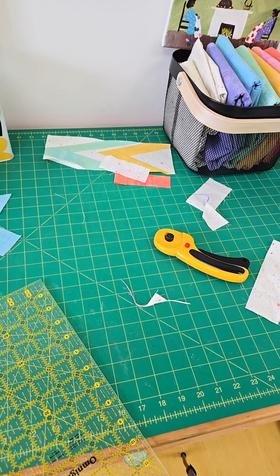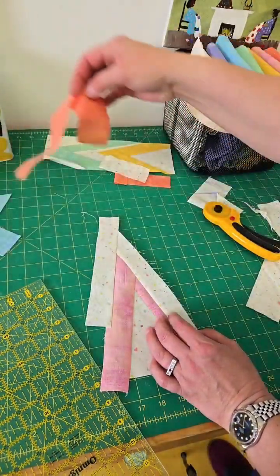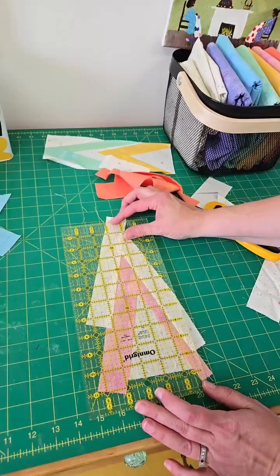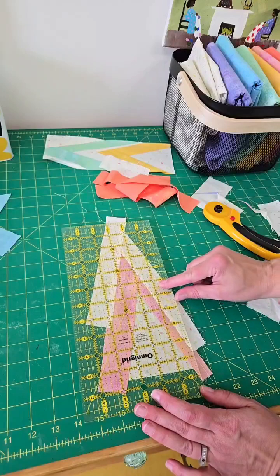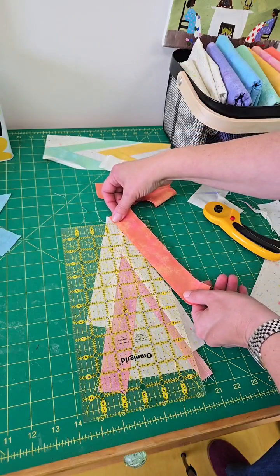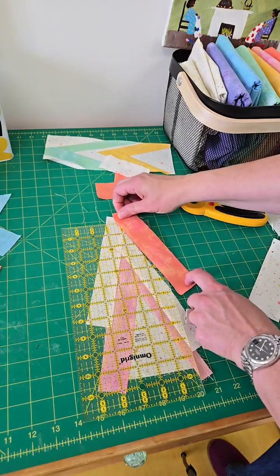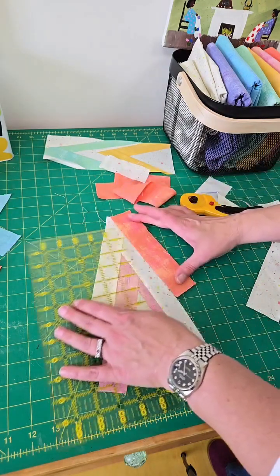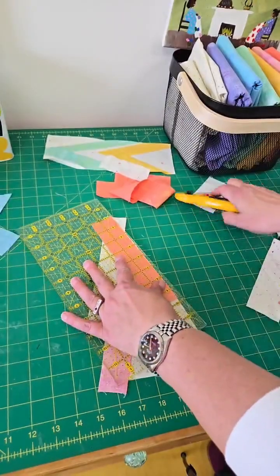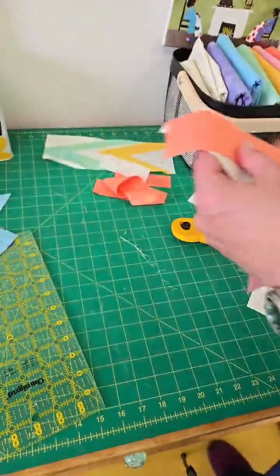Okay, now we're going to add the next one. So pink, I'm going to add orange. So I have my orange strips right here. Again, I'm going to use this as my guide for what sort of length I need on a strip, right? So I'm about there, so a little bit extra that I don't need. I'm going to go ahead and sew that on, just like that. Just trimming those extra bits.